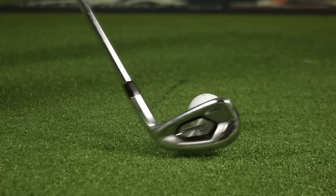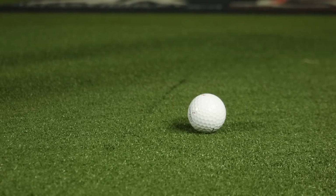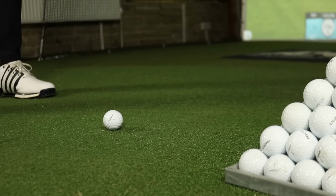The Ap3 puts the best parts of the Titleist Ap1 and the Ap2 together. It has a hollow cavity construction with an L face insert for more ball speed, more forgiveness, and Titleist have really gone for a sleek looking design here for a forgiving iron for mid to high handicap golfers.